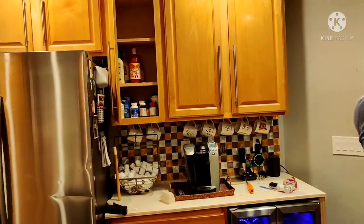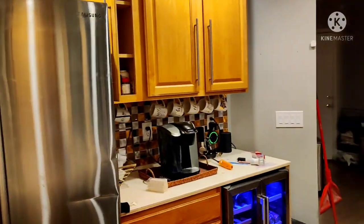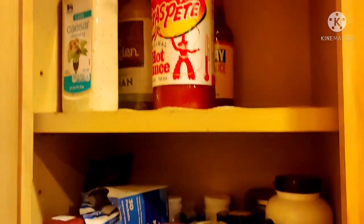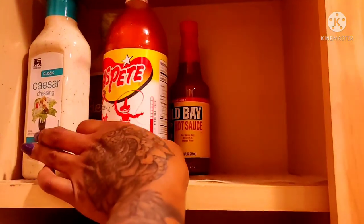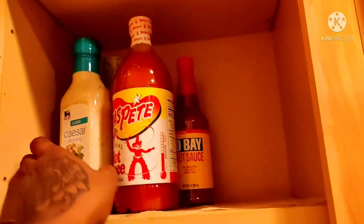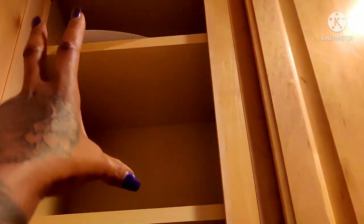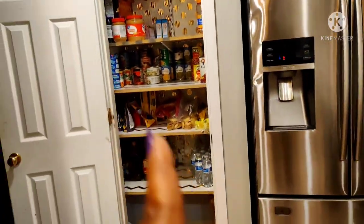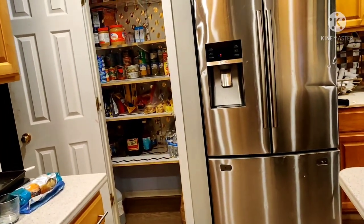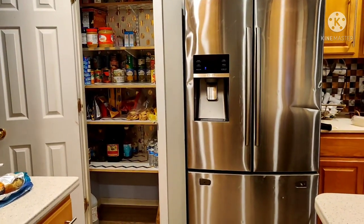And then over here we just have vitamin stuff, and bottled stuff. Hot sauce, and then salad dressings. We have those up here. And then two empty usable spaces there. This was the most problematic large storage space. So that's what she's looking like for now.